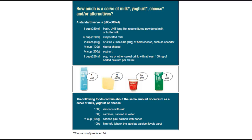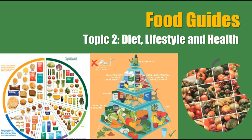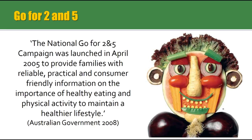Now, obviously, they can have different servings as well, depending on what it is. And that's basically the Australian Guide to Healthy Eating. So the last thing that we're going to look at is some of the nutrition campaigns, particularly that Australia has been running. So I'm sure all of you have heard about the National Go for 2 and 5 campaign and the Vegetable Man. That is usually a pretty kid-friendly, informative way of informing people about how to eat healthy and to maintain physical activity in their lifestyle.